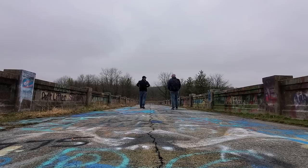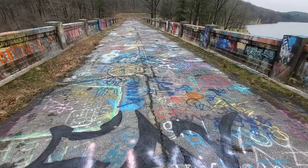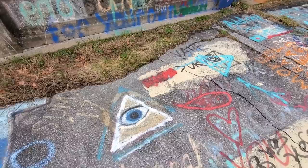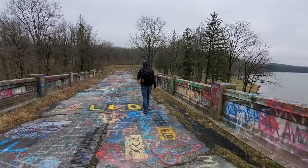Nothing is something worth doing. Words to live by. So again, this is the modern day graffiti highway, but it's not a highway, it's a bridge. I don't advise coming here to tag it yourself, but oh, I'm being watched. Illuminati. A lot of eyes here. I see you. Now, of course, there's no one here to stop people from tagging it up either.